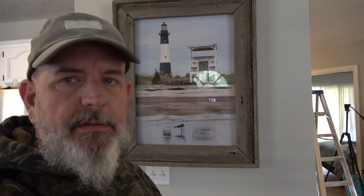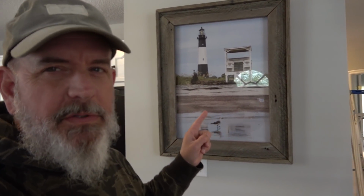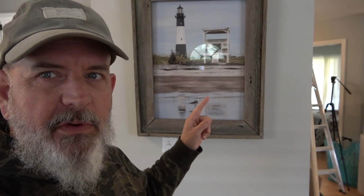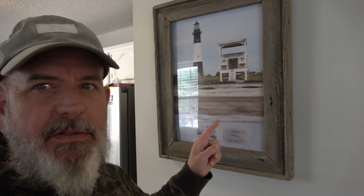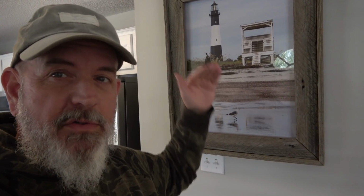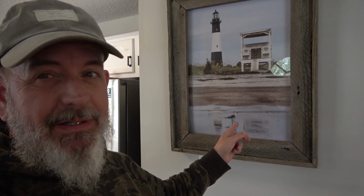But oh, by the way, I don't know if you saw the picture that was here, but this is actually a photograph. Let me get that one. This is a photograph that I took almost 2 years ago down on the beach. I ordered a large print of it and put it in this frame that was sitting here, and it actually looks really good. Kind of like it.